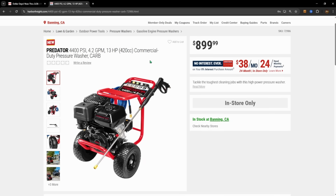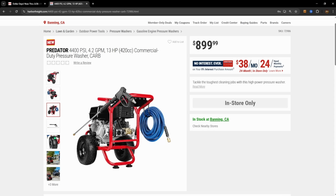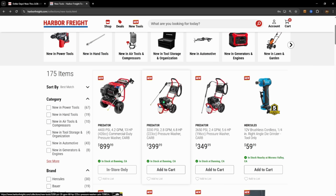4,400 PSI commercial duty pressure washer for $900. Look at those wheels. Look at that gun. You could go off-roading pressure washing with this. Those wheels are bigger than the trailer wheels. So nice brand new Predator commercial duty pressure washer. And a couple more pressure washers.